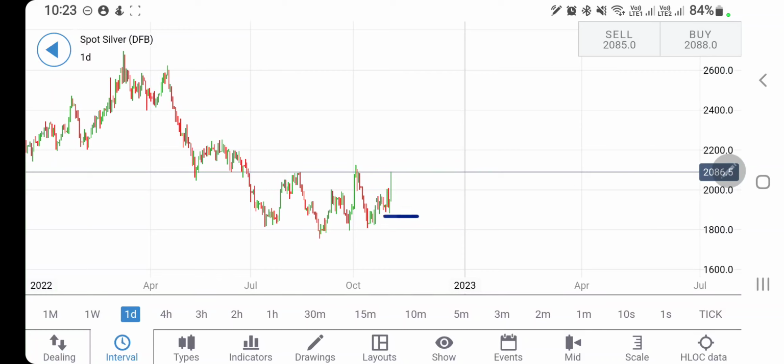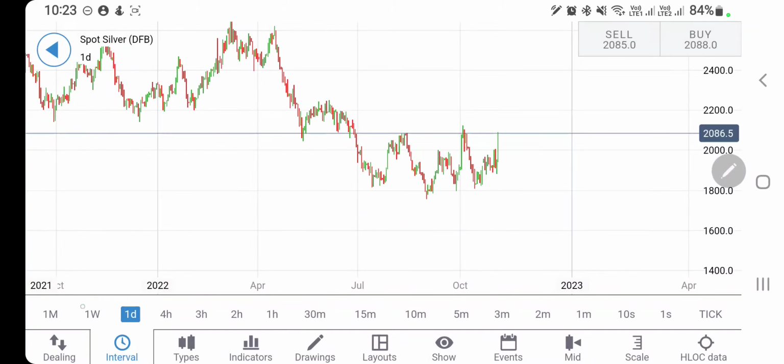So this is one part. It is looking bullish, and probably with a couple of green candles, it may try to achieve $22, and beyond that we can definitely see further stronger bullish momentum continue. This is on the daily charts.